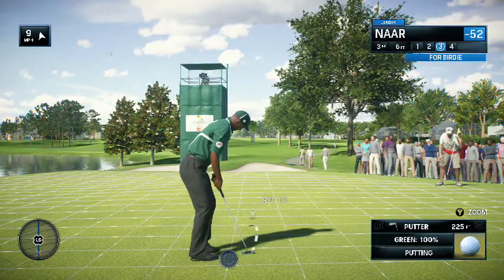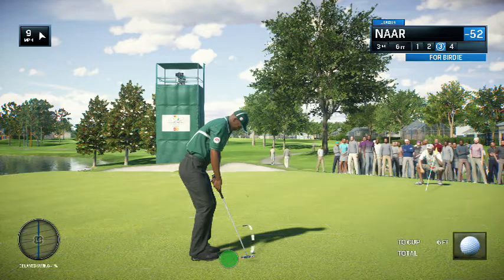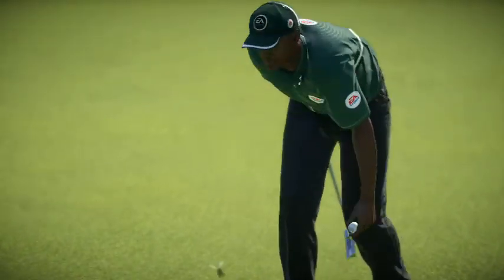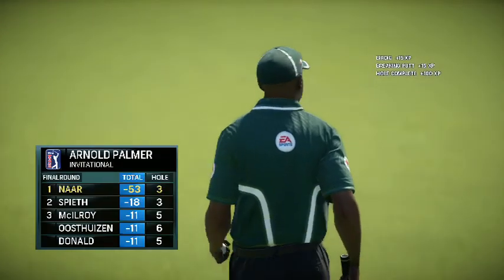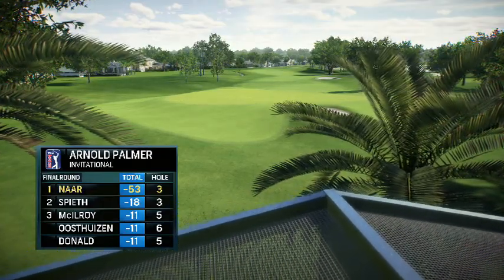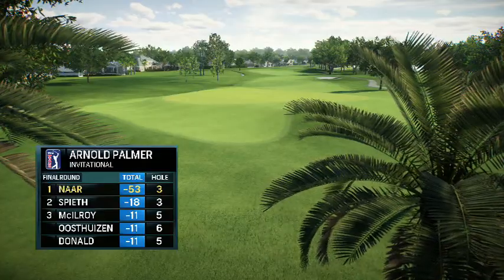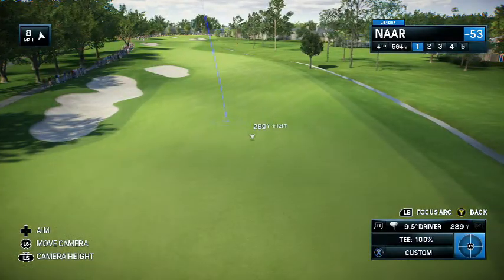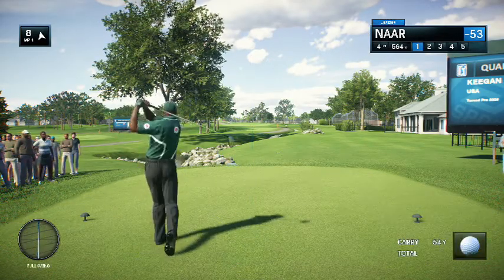Locked in on the read and the speed. Frank, this is the kind of start every player wants. Yeah, swinging it well. Certainly hitting the ball in the right place there. And good thing, too. He's actually putting well. Back over now to the 4th. Couple of birdies already here in this final round as we check in on our featured golfer.